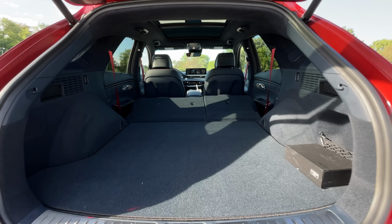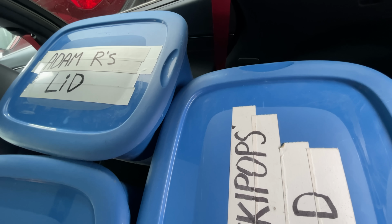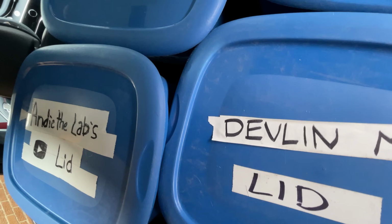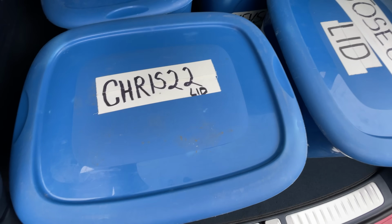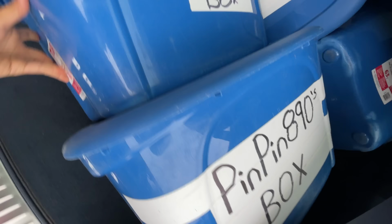And if you open the trunk, we should probably do the box test. 1, 2, 3, 4, 5, 6, 7, 8, 9, 10, 11.